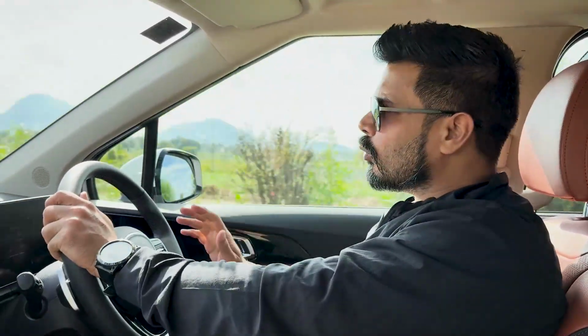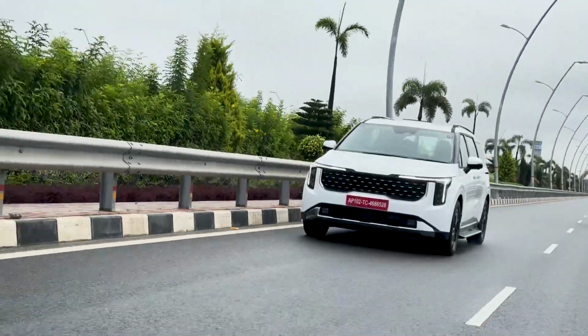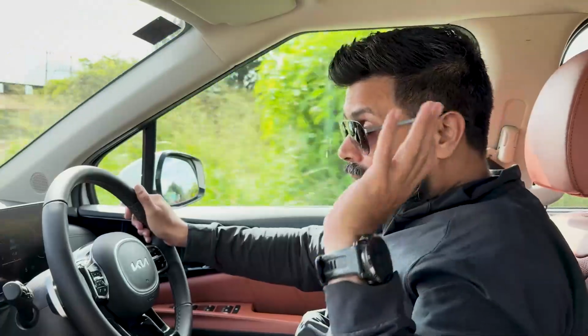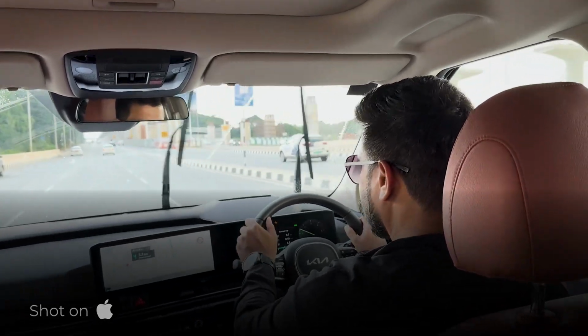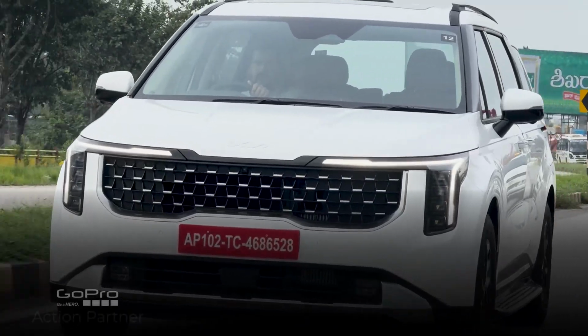Overall, I really have no complaints whatsoever with this car. It really drives beautifully well for such a huge car. The fuel efficiency is fantastic, and the road manners are also amazing. So comfort is great, NVH is great, fuel efficiency is fantastic, and even if you're going to be driving this car, you're not going to be disappointed. So no complaints whatsoever in terms of the drivetrain, NVH and comfort.